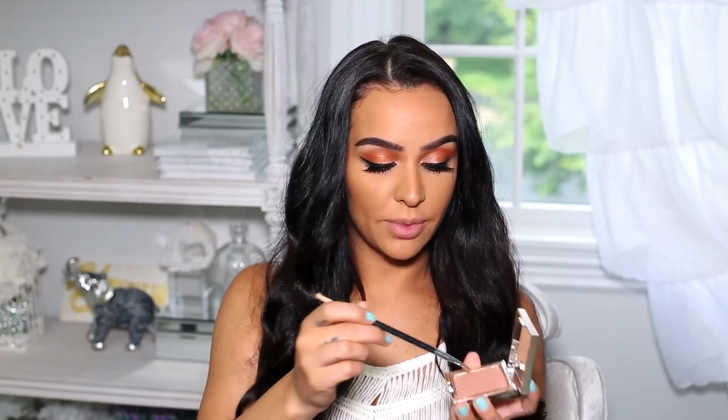To highlight my nose, I'm using the Jouer Skinny Dip. And we're going to take a little bit of this BH blush to complete the face.